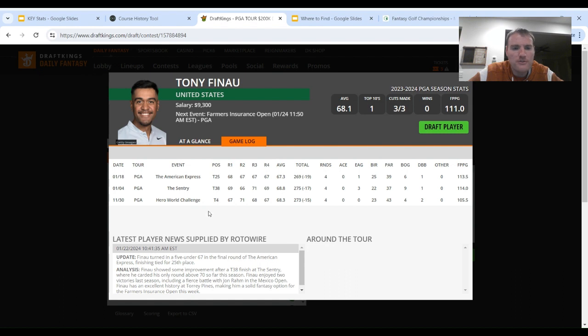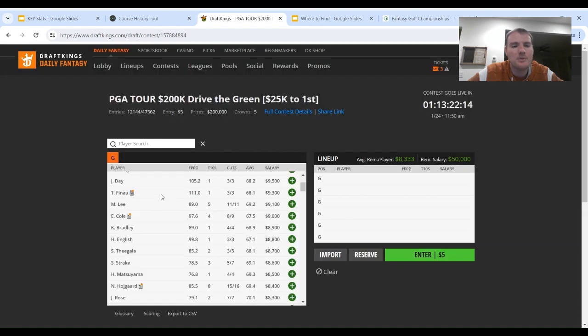Now, over the fall, the putter was a disaster for him. But he has kind of bounced back. He gained strokes putting at the American Express. And so if you're going to get Tony Finau with his skill set of being an elite driver of the golf ball and really good with his long irons, that's what we know for a fact about Tony Finau. And with his putter, he's going to gain strokes. This is a great spot for Tony Finau. I play Tony Finau a lot anyway. I'm going to be playing him a ton this week.